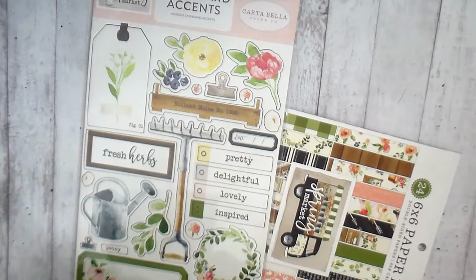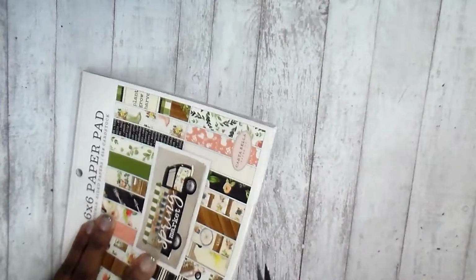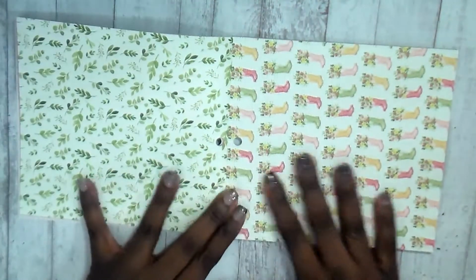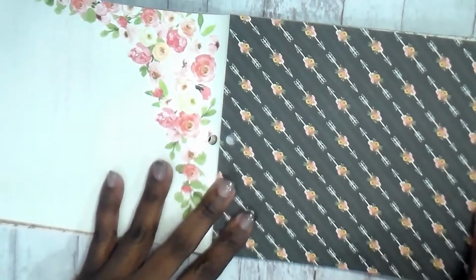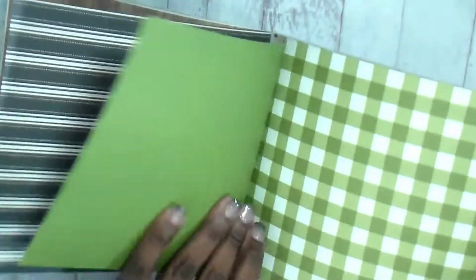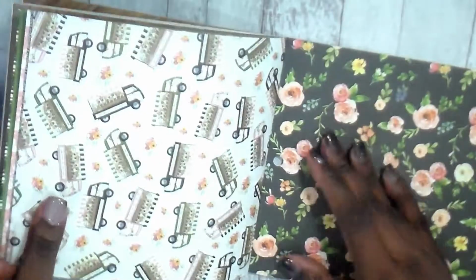I'm going to show you the papers on the 6 by 6 only because it's smaller. I am in love with it, and I probably should have gotten two of the 6 by 6 pads, one to cut up and one to save because they're just so pretty. I'm just going to flip through this so you can see the different papers. I love how they have the mixture of the wood, some flowers, the smaller flowers. That one's like a tray with the water pails, but with flowers in it. Vases, I guess. And then the black stripes, the gingham or plaid, and the solid colors.